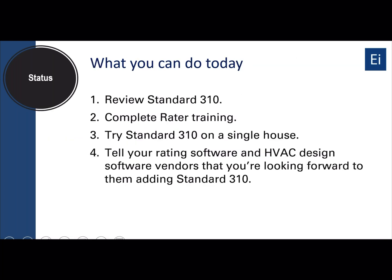So what's the last step? What can you do today? Our recommendations are: review standard 310, get your rater training completed, and give it a whirl. Take it for a test drive. Try standard 310 out on a single house.